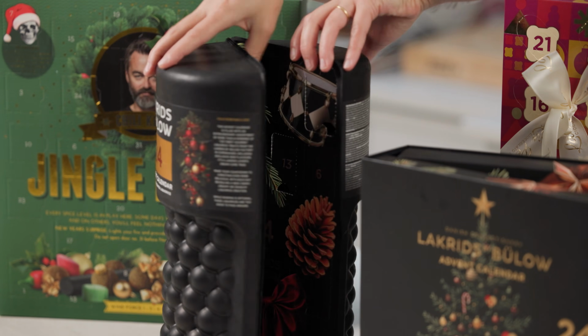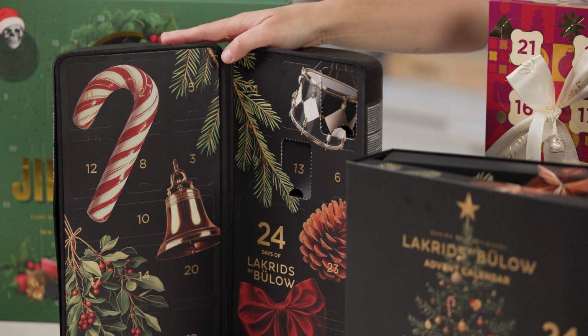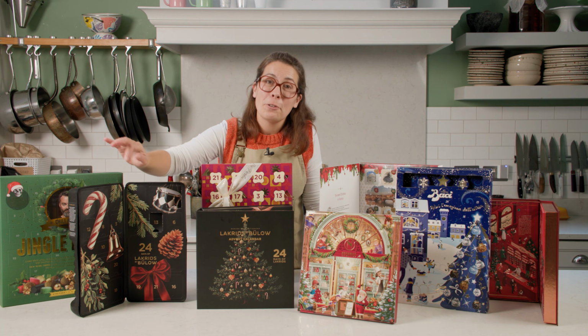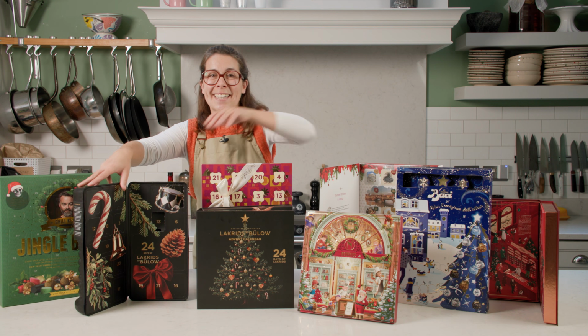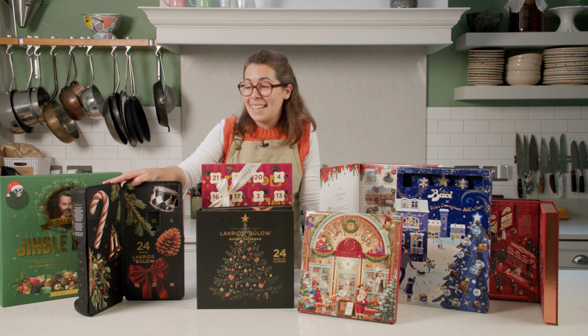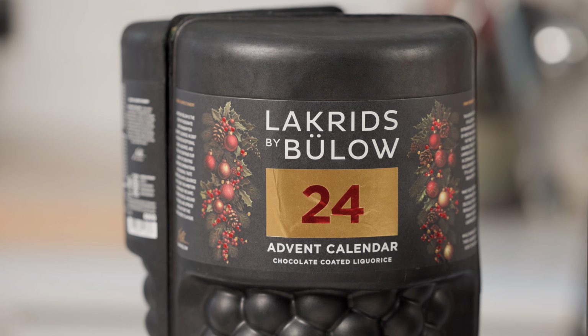And then we're so excited. This is the second year we've had the enormous Lakrids calendar. That's 690 grams of licorice. You get 4 balls behind each door, and it's a seriously hefty piece of kit for anyone who loves licorice. Last year they sold out within a week. They're already flying, so be quick. This is a real stellar advent calendar for any licorice lover.